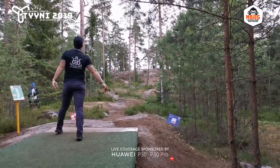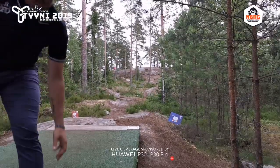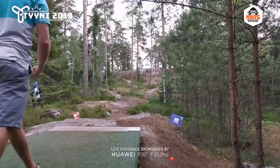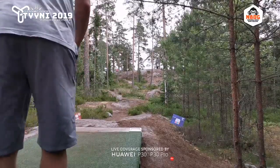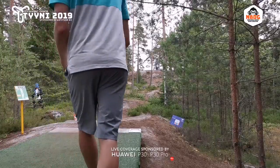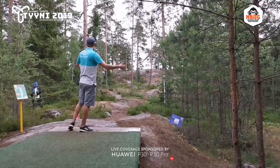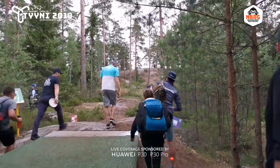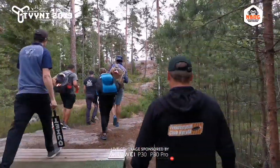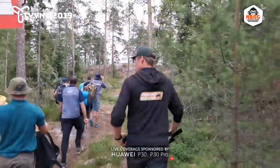Eirik chooses to go with that same sidearm route. He gets a slightly longer lateral skip. The shot looked really good out of his hand, but he skips a bit to the right. Simon goes fast with an Anheuser putter line. He clips the top of that one tree, falls at the foot of that hill, so he will still have about 45 meters to go to the basket.